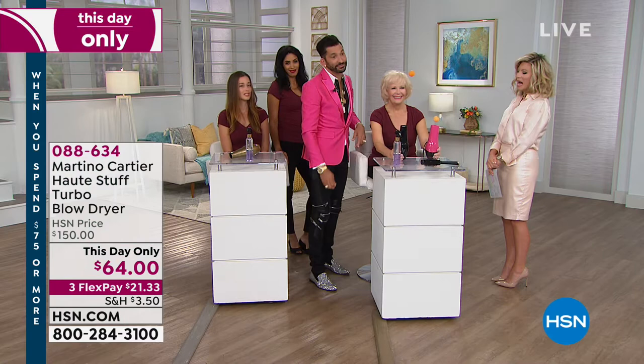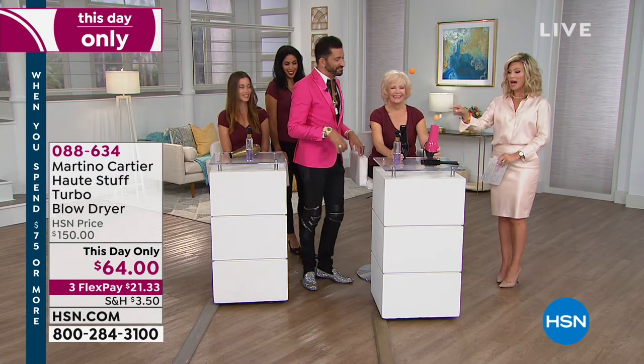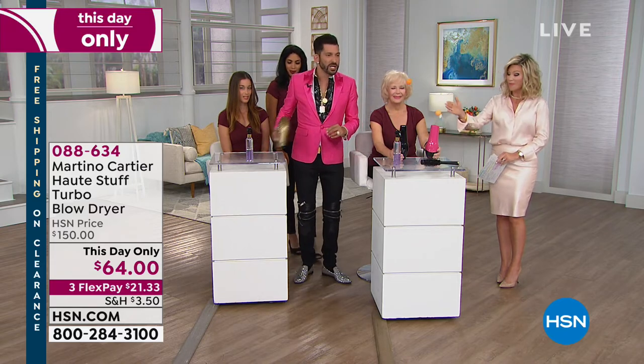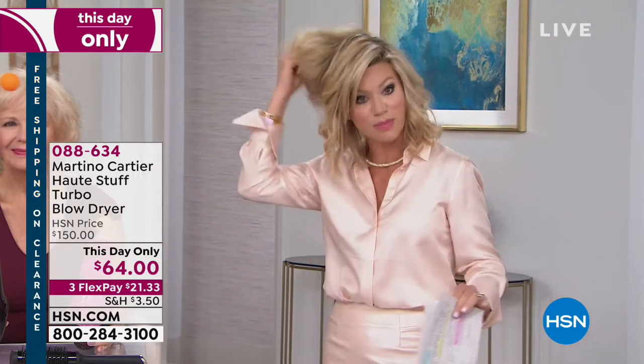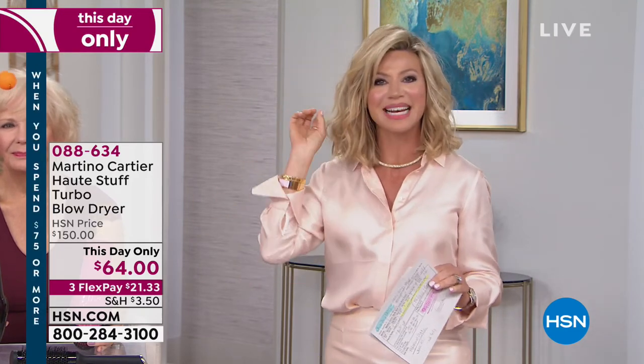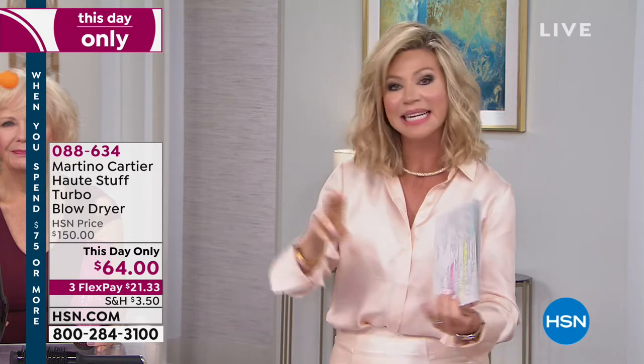Look at that. It's ridiculous. I have tried the best of the best. I bought a $200 blow dryer. I bought a $29.95 blow dryer. I've tried basically every one of them, because to blow dry this hair takes a lot. This is the best dryer because it has that generator in there. It's cutting down on your drying time. No more frizz in your hair.